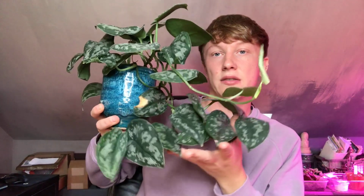Right, next up we'll go with my Scindapsus pictus, and I'm not sure of the cultivar name of this one because I've actually just bought 2 other Scindapsus pictus which both have cultivar names, whereas this one doesn't. But this is my original Scindapsus pictus, and it is growing super lovely, and it's just huge. It's actually massive.